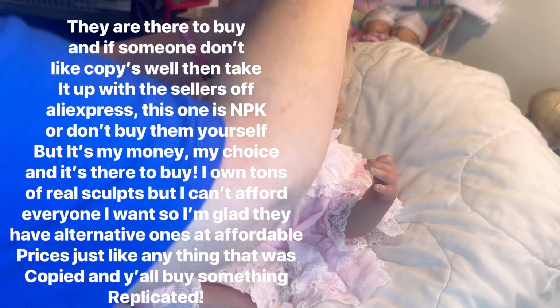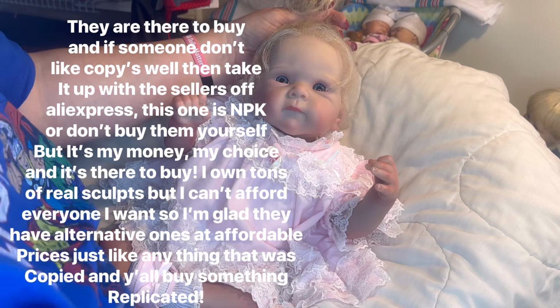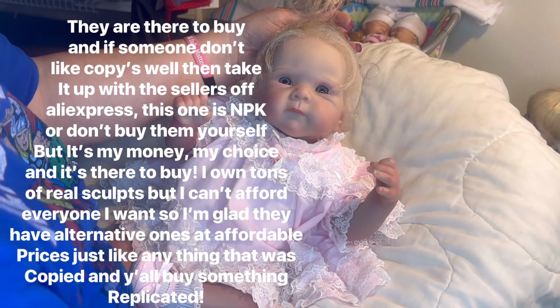I mean, she was, you guys, like 40 some dollars after tax. I think it was like 50 some dollars. But check out this hair. Wait till you see this hair now. I'm going to show you.